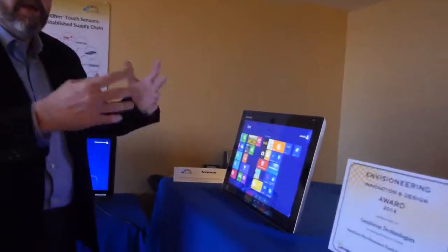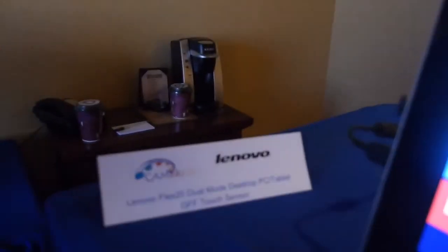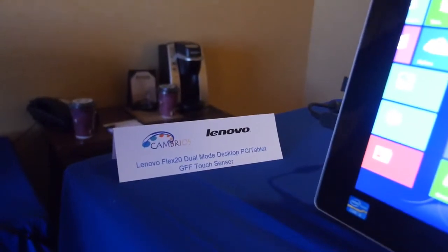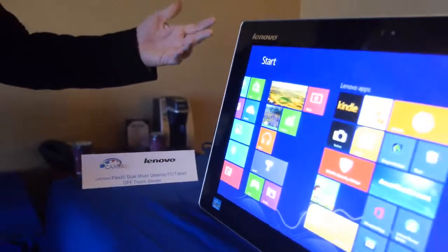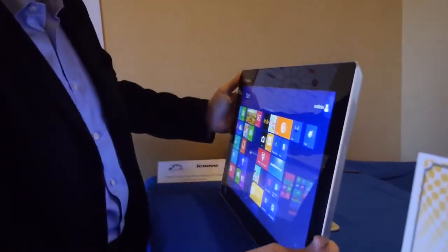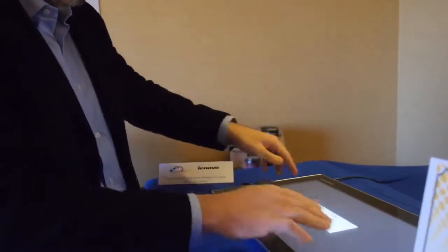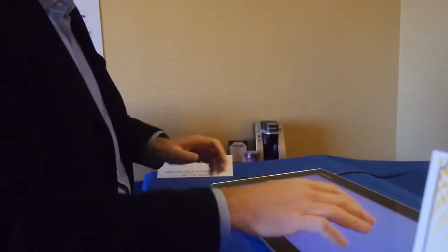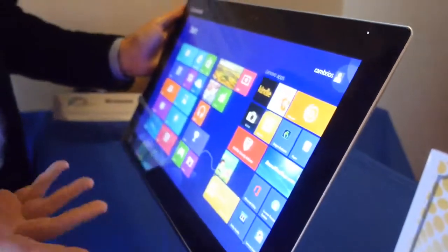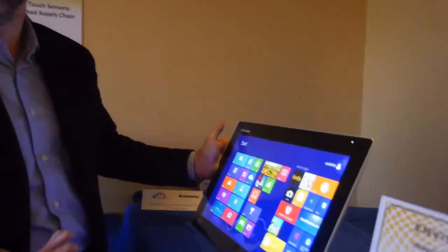Yes, so a number of OEMs have adopted our technology. This is the Lenovo Flex 20. This came on the market just a little while ago. It's a beautiful, thin, light, but very large, interesting form factor for an all-in-one. It's a complete all-in-one. You can fold it down flat to do gaming, do multi-person interaction. A really tremendous device. Again, it would be very difficult to do this using a glass sensor. It would just be too thick and too heavy.